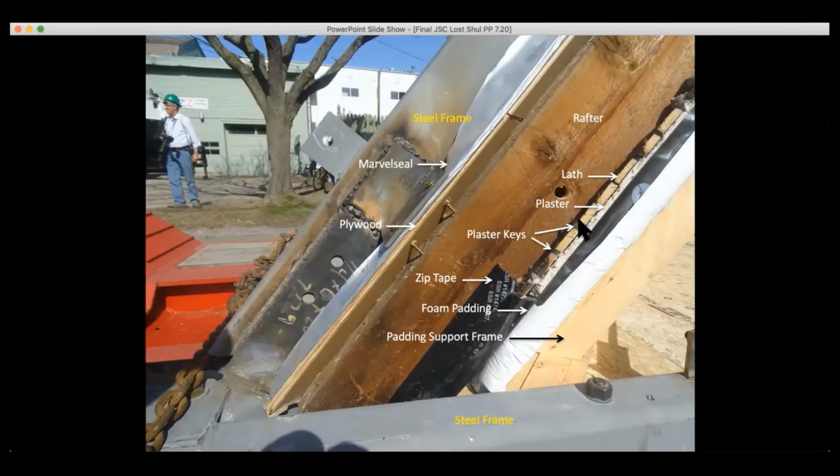It's now possible to view what I've been terming the keys, where the plaster goes in between the laths and drips down around the back. These keys are all that's securing the layer of plaster to the ceiling, and it's now more apparent why the keys had to be strengthened and extended. Black zip tape is being applied to further secure the edges of the plaster and lath. The foam padding is pressed and held securely to the face of the mural by the wooden frame.